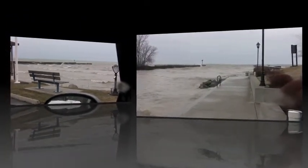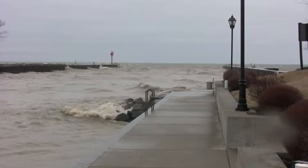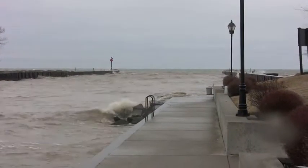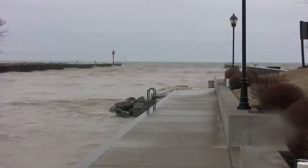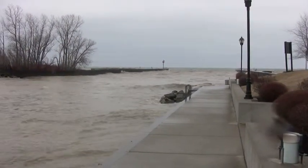Wilson Harbor is always one of my favorite spots. Especially in summer. There's always a few fishermen along here taking a few perch, maybe some bullheads out of here. Something larger if they're lucky. Waves are crashing in pretty good today.